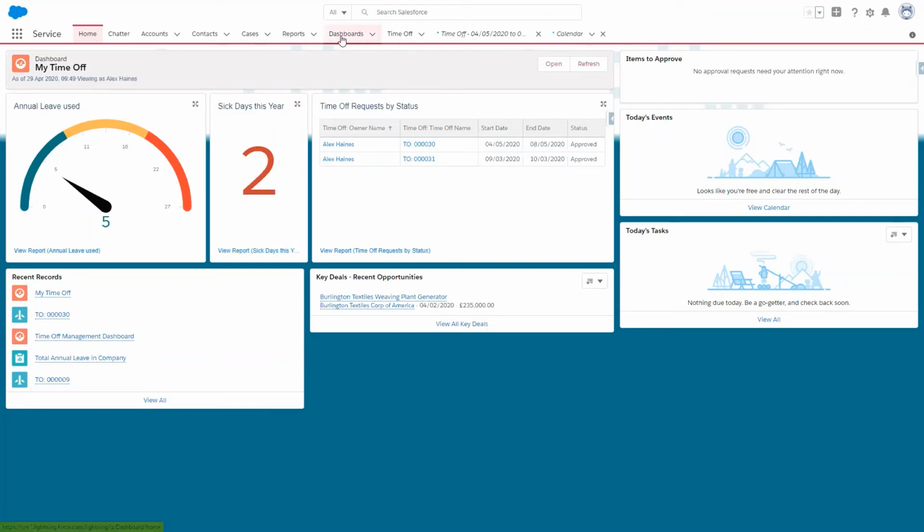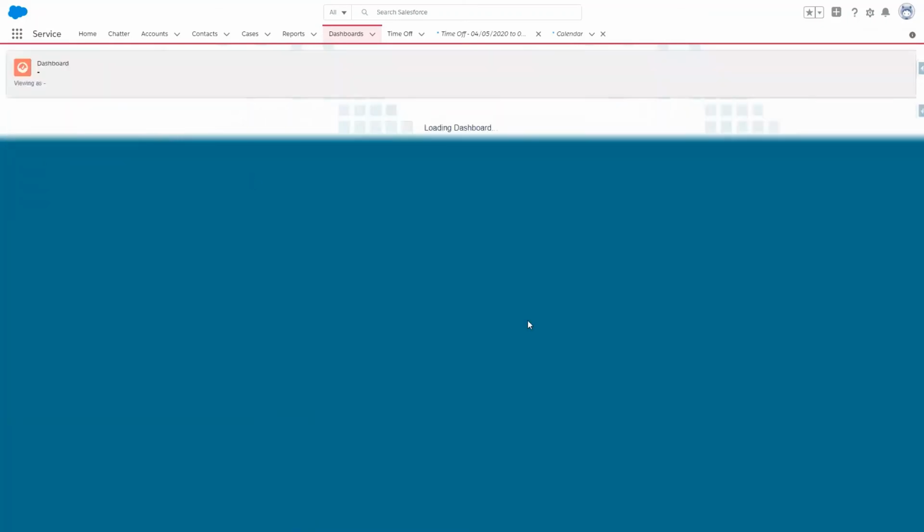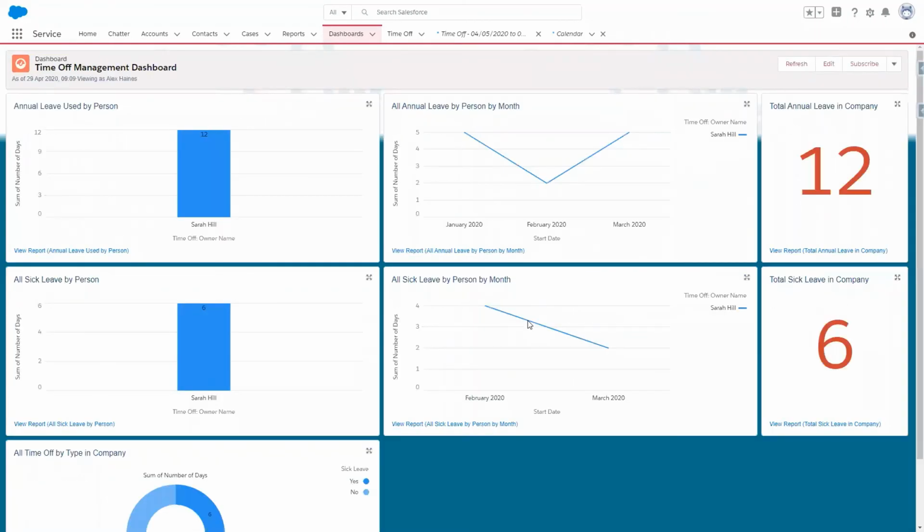And what I'm going to do is actually go through to the dashboards tab. So that dashboard that was on the home screen there is very much just giving the personal view of your own time off requests. But we've also set up a time off management dashboard. And so this is going to be giving you information from more of a management level, so across the organization, and breaking down time off by person. Now, this is really just an example of what you can do.